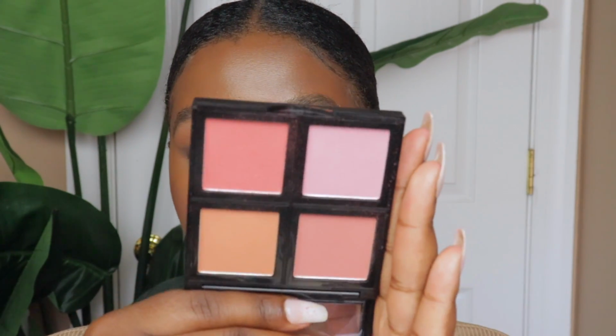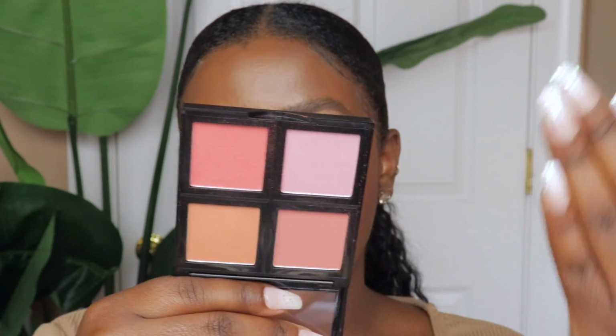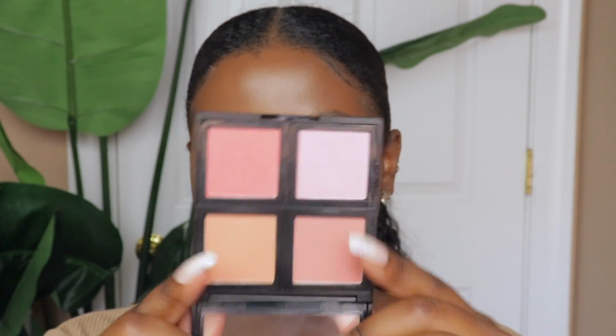And honestly, I love a lot of e.l.f. products, so I wasn't that surprised. But still, it's a very beautiful palette because it has 4 shades to pick from. If I can get it open, okay. All right, so it has 4 shades to pick from, and because I do makeup here and there on clients, I love having a variety of colors. So I have a peach one, a pinky one that is sparkly, and then a very light shade on top.